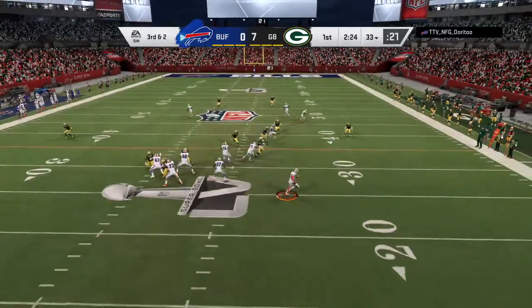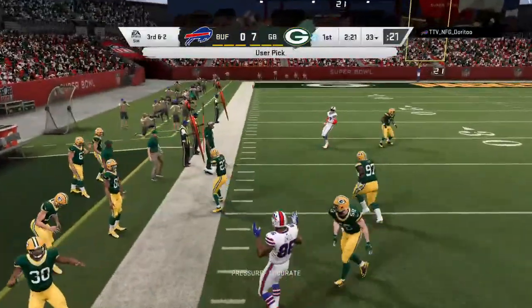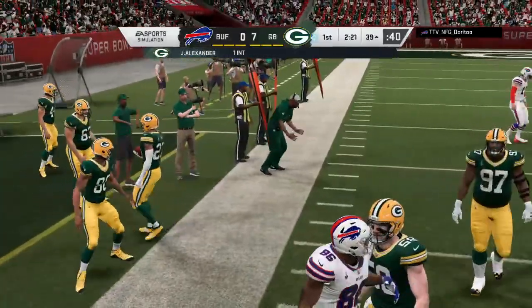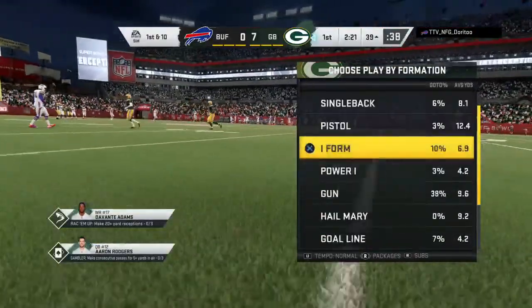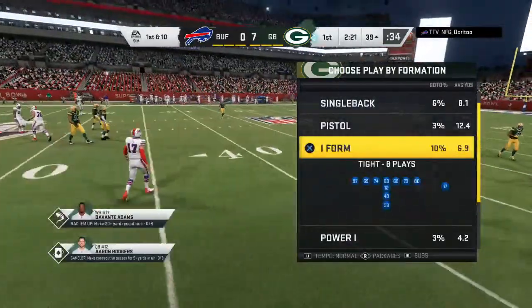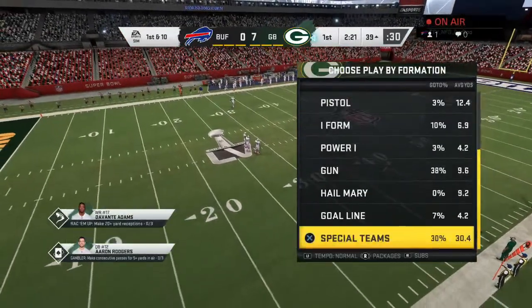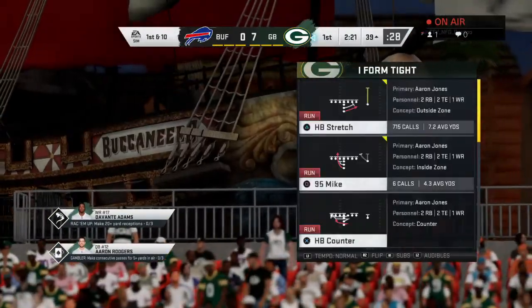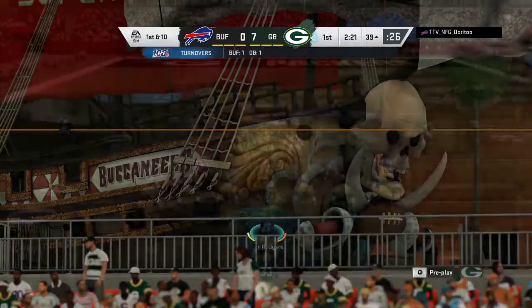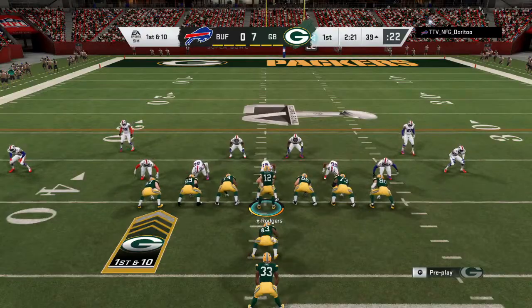Now on 3rd and 2, they're going to elect to throw with Allen, eluding the pressure. And he fires one that's intercepted. Picked up by Jair Alexander. He was looking for Daniels that time. Well, I get what he was trying to do. He was moving to his right and trying to shift the coverage, but instead he shifted the coverage also to the right and threw right into it for an interception. So from the 39 now, they'll come up on a 1st and 10.